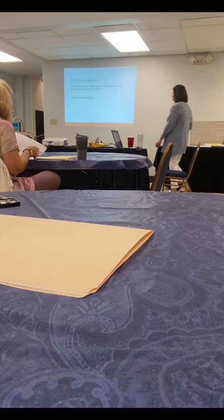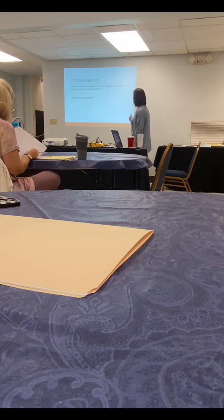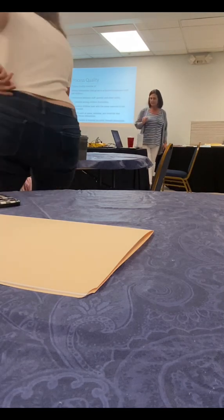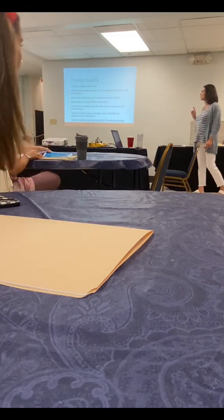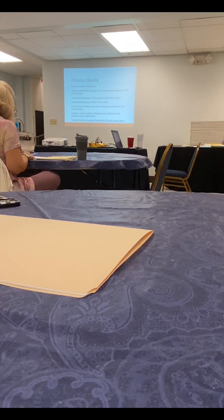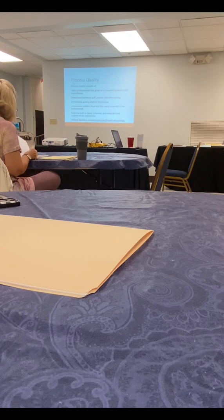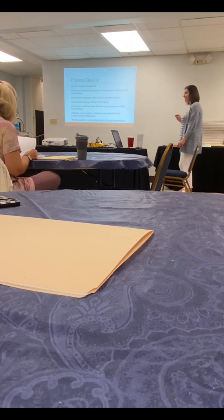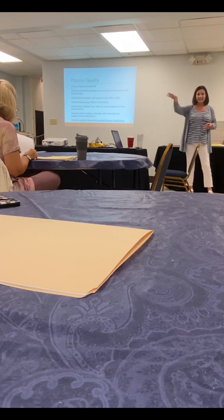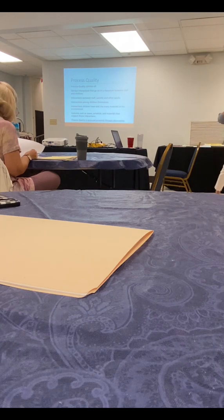Process quality. The environmental rating scales are designed to assess process quality in early childhood. So what is process quality? Process quality consists of various interactions that go on in a classroom between staff and children. So again, that's what they're going to be looking at: your interactions between staff and children, interactions between your colleagues who you work with, the parents, and any other adults that come into your classroom.